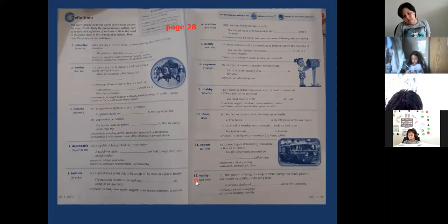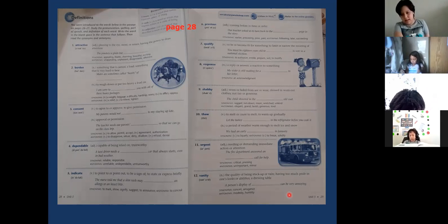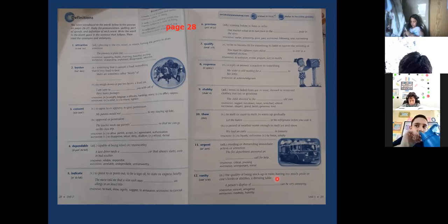Now, what is number 12? It's vanity. What does it mean, vanity, class? The quality of being stuck up, having too much pride in looks or beauty. That's right, vanity is being stuck up or vain, someone that is too proud of himself. Synonyms: conceit, arrogance. Antonyms: modesty, humility. It's the contrary of being humble.